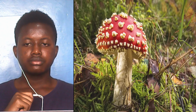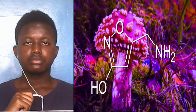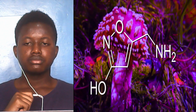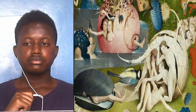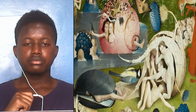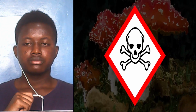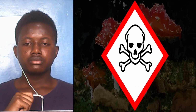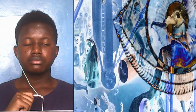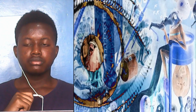Well, it might have something to do with this mushroom having psychoactive properties. Amanita muscaria contains a chemical called muscimol. When metabolized, it can create feelings of euphoria and out-of-body experiences. But before you get any ideas, the mushroom is also highly toxic. If handled incorrectly, it can make you very ill. Symptoms include nausea, tremors, and fits of muscle spasm. Deaths are rare, but they do happen.